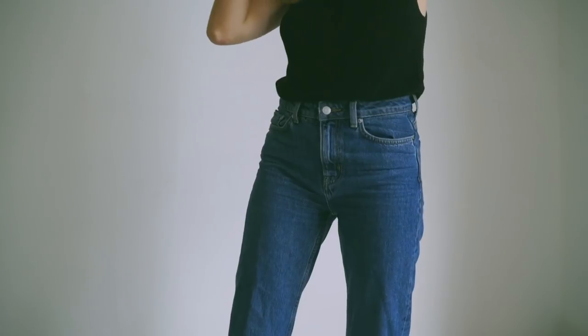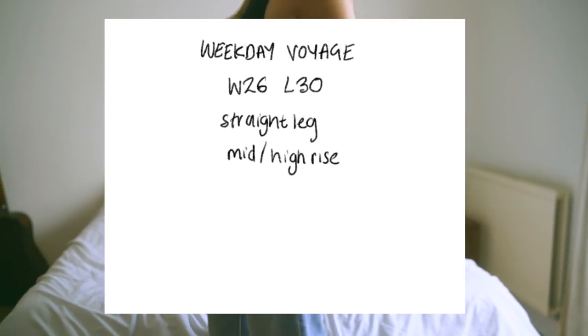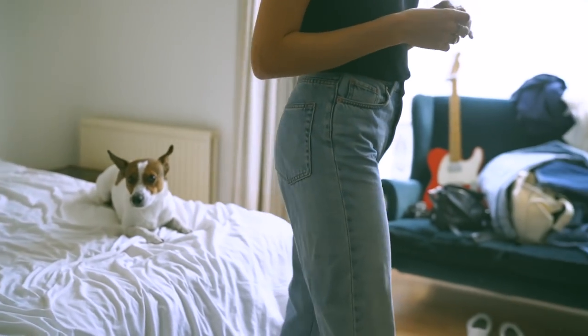First is the Weekday Voyage jeans. I've got these in two washes to show you because I absolutely love them. They remind me of vintage 501s, which are really hard to find. They have such a straight leg fit to them. They fit very true to size over the waist.